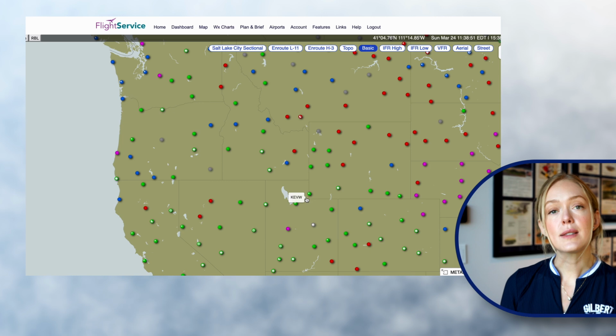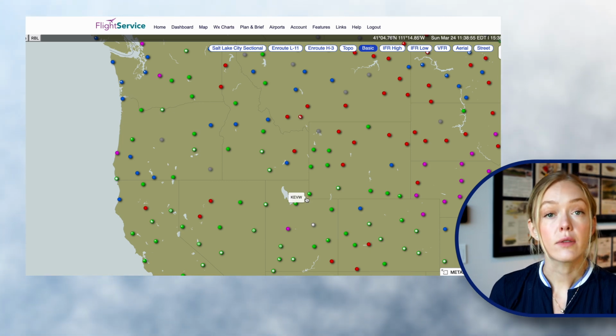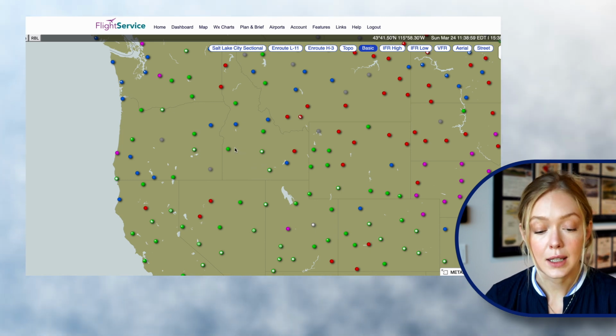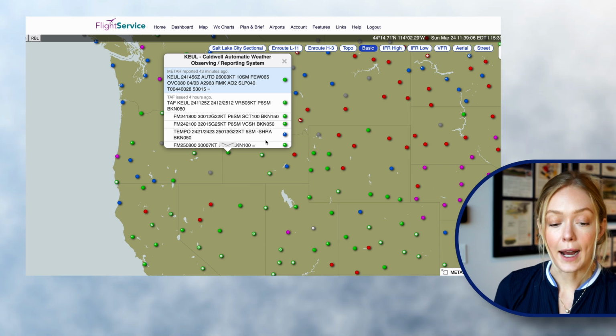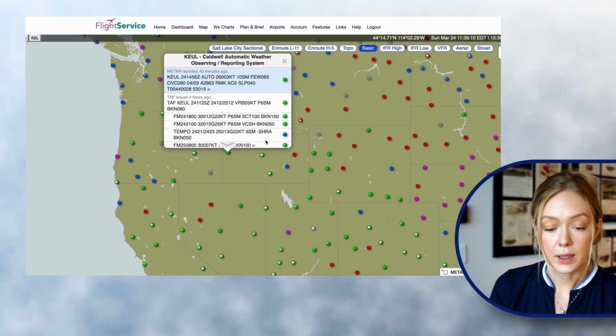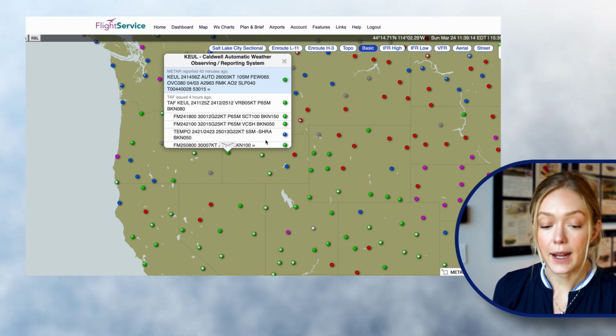Along the west coast, we see a mix of flight category as well. There are quite a few VFR stations. However, most of them are filled in, which indicates a ceiling. If we look at Caldwell here in Idaho, wind is 260 at 3, 10 miles of visibility, few clouds at 6,500, and overcast at 8,000.